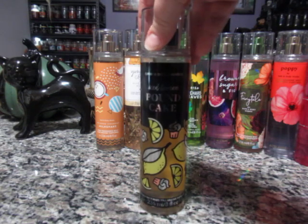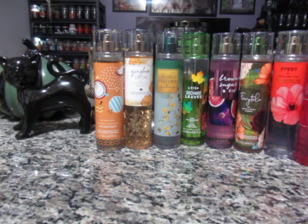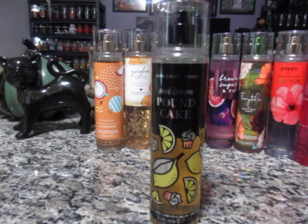This is Iced Lemon Pound Cake. Scent notes are sugary glazed icing, pure lemon zest, fluffy pound cake. So this one reminds me of, I kid you not, Starbucks's iced lemon loaf. That is an item I often order from Starbucks when I do end up going to Starbucks if I want a treat. And yeah, this smells legit like that. I absolutely love it.